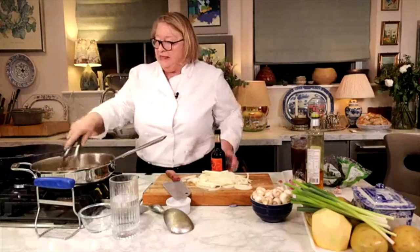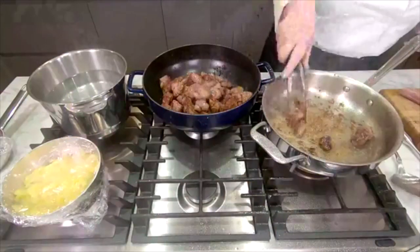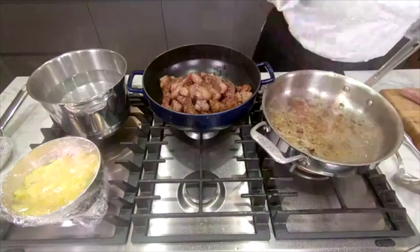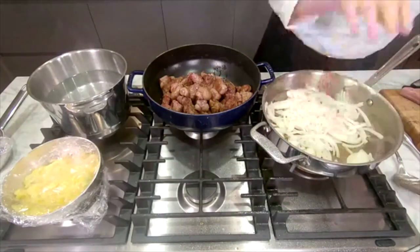Now, in this gorgeousness, this pan, there's so much flavour. There is so. Now, if you want a little bit of wine, if you've opened the wine already, afterwards you can put a little bit of wine in if you want to. There we go. Shove it all in.